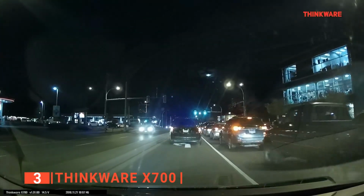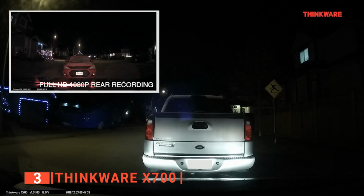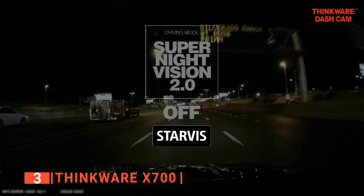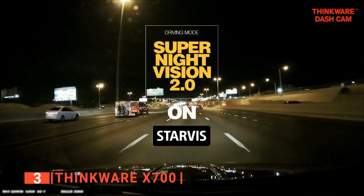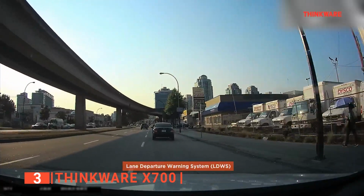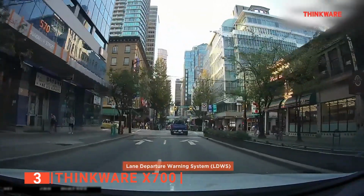Moreover, its rear camera has the Pixel Plus CMOS 2.12 megapixel image sensor and can record at 1080p Full HD at 30 frames per second, and it has a 125-degree field of vision. This is the perfect unit for those concerned about other road users and their own safety.